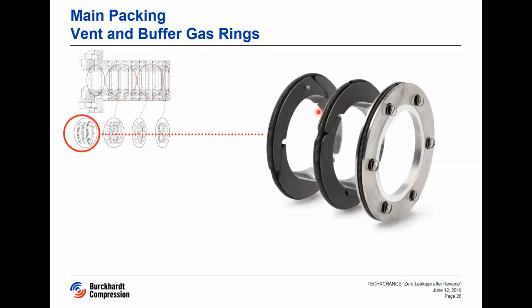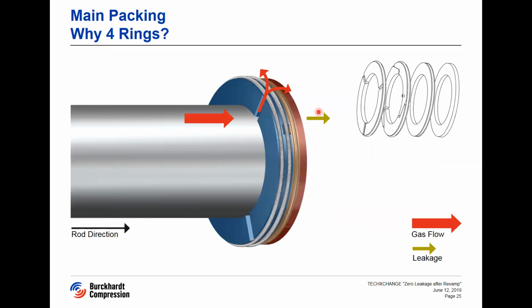One other point I wanted to make on a previous slide is that when we increase the number of anti-extrusion rings, we reduce the axial length of the sealing rings. And by doing that, we reduce the frictional heat created, which also helps with the longevity of the packing case and the sealing system.